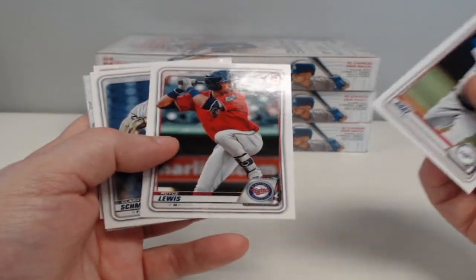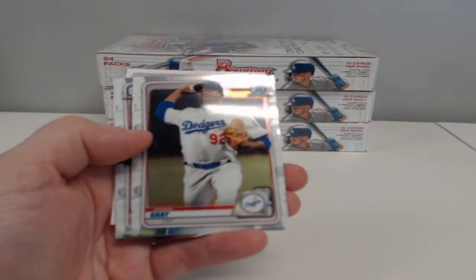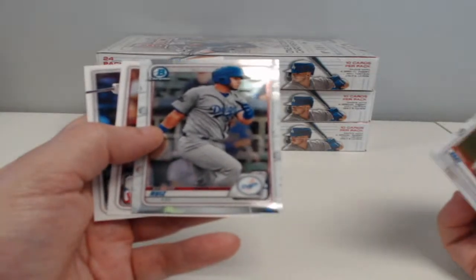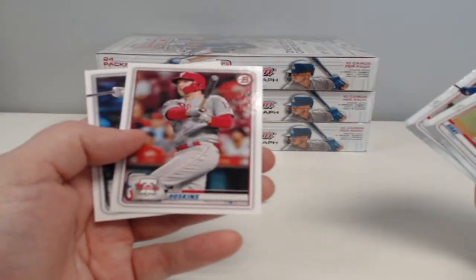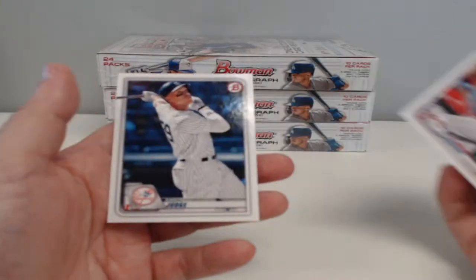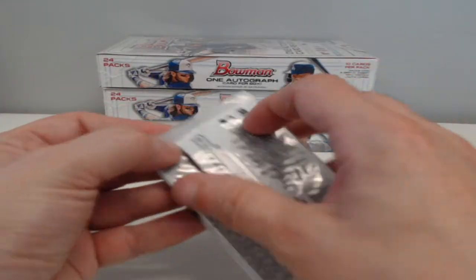Gray, Royce Lewis, Schmidt. And the first chrome is going to be Gray. And the second one is Ruiz. Hoskins and Judge. Round out that. Last pack of box one.